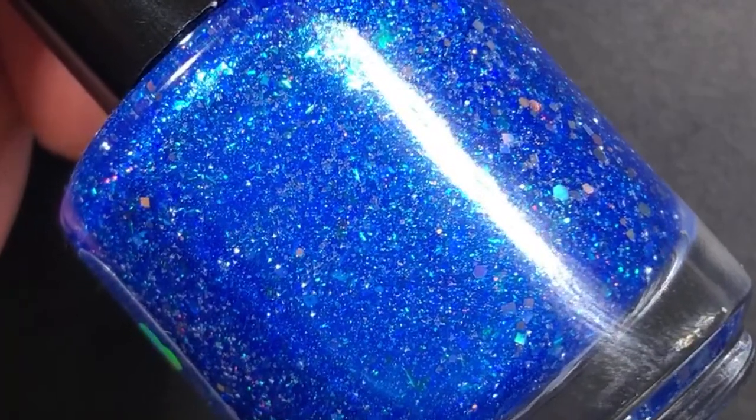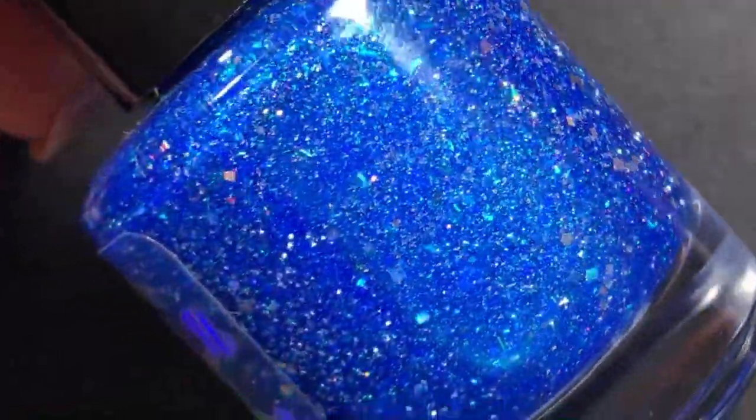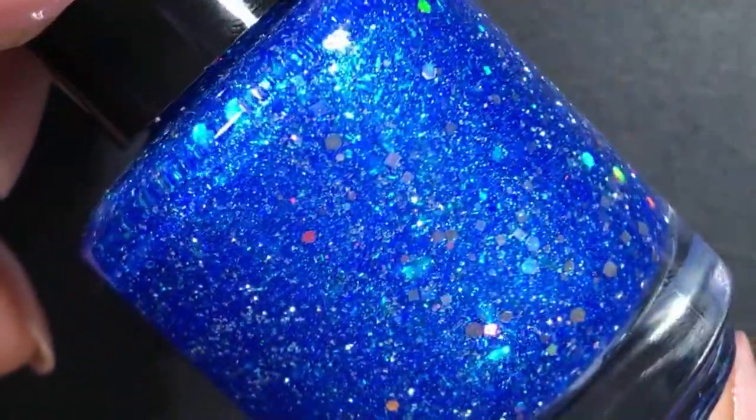It's going to be $13. Unfortunately, will not have a cap. This one is, y'all, just so sparkly. And it's got so many cool things in it. I love it. Your lucky day, Krista.